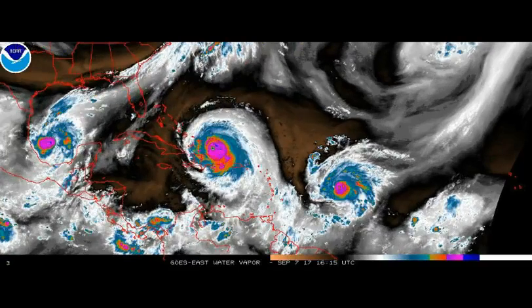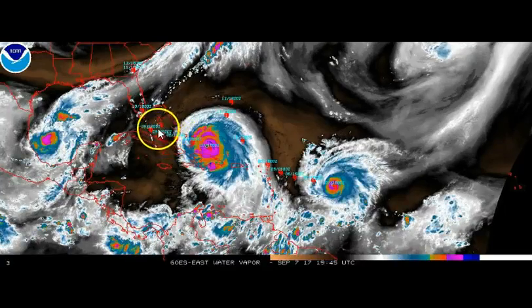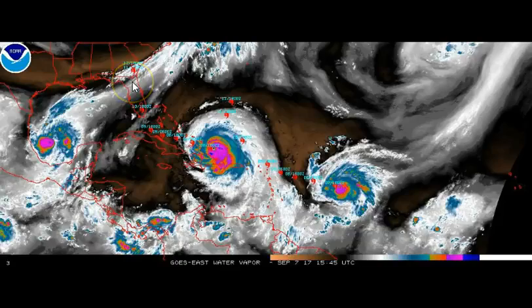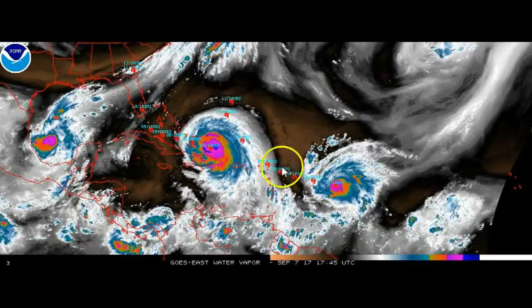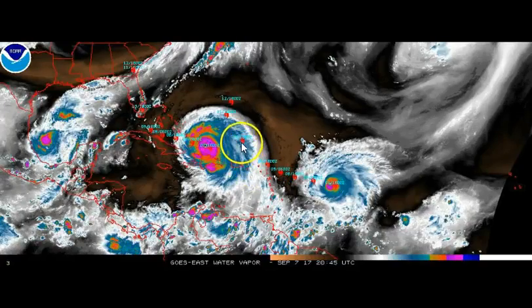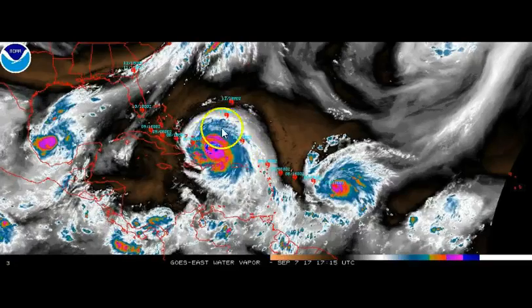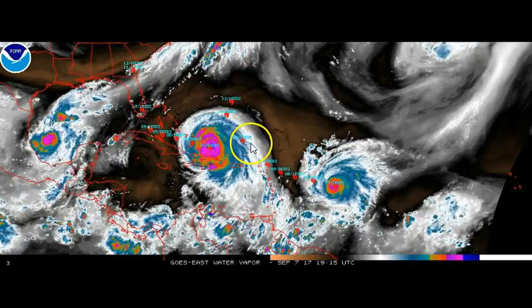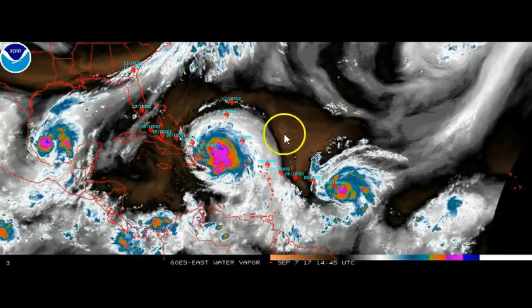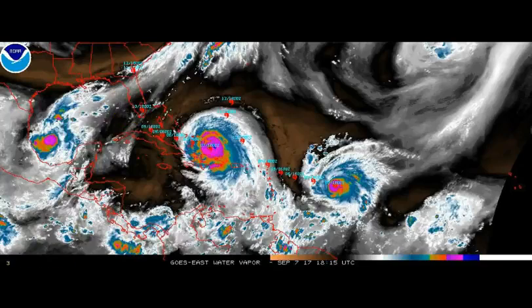I'll take off the systems, I'll put on the tracks. Here's the tracks right here. You can see the different times. And this is the track of Jose. See how Jose is going to meet right up in some of the storms of Irma, the rain bands, I should say, some of the rain bands, but they should not affect each other, okay? Hopefully they're not going to get together. They shouldn't get together, and this is the way they should go.